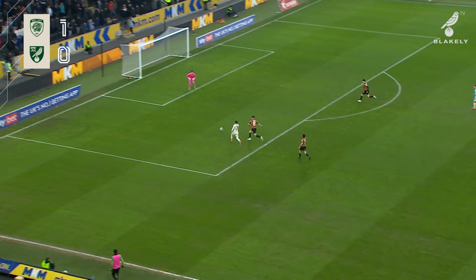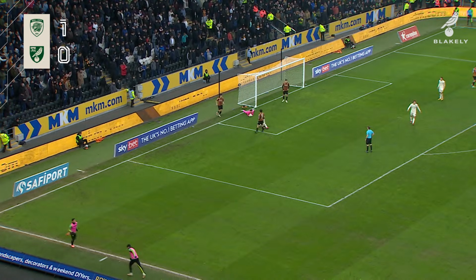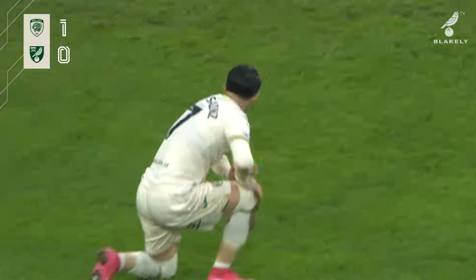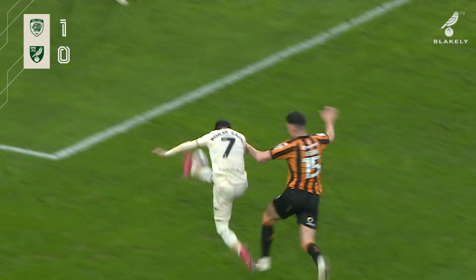Doyle plays one forward, and Sainz has made a run in behind the Hull defence. Sainz doesn't get hold of the shot at all from the angle on the left-hand side. The ball was running away from him. It was really difficult. He had a defender breathing down his neck, but he really just poked it back to the goalkeeper rather than look like he was going to beat him.